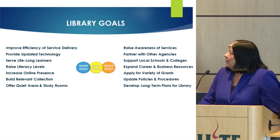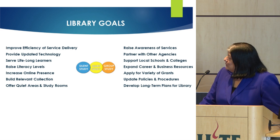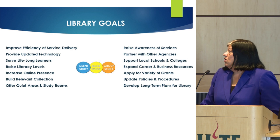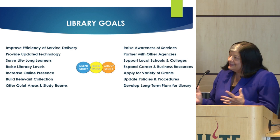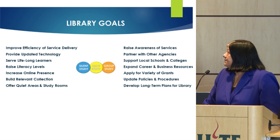Some of our goals are to increase efficiency, to provide updated technology, and create lifelong learners and raise literacy levels, and continue to build a relevant collection, again balancing digital and print materials. We would like to offer some quiet areas and study rooms. That is the number one question we get at both libraries. I think the branch would be very difficult at this time to add to, but the main library, we could add some quiet areas for both computer users and for those who would like to use them as study rooms.